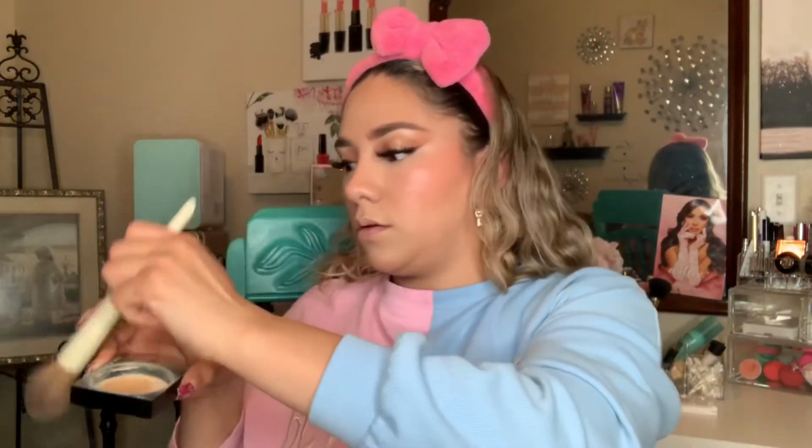All right, so now that I've got all of my cream products on, I'm going to go ahead and set the rest of my makeup in place. And I'm going to take that same powder. Now I'm going to go in and do powder blush, powder bronzer. I know you've already heard me talk about these two products right here, but these are literally phenomenal and super easy to work with for everybody.